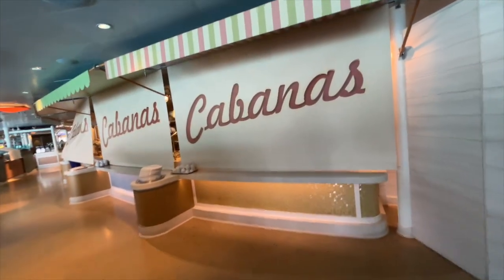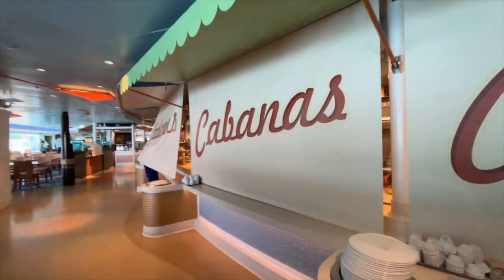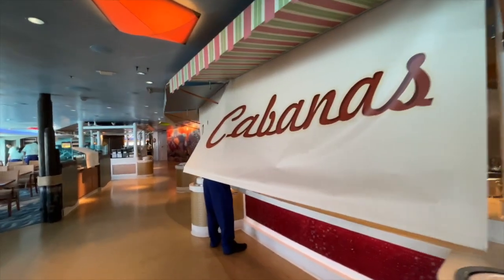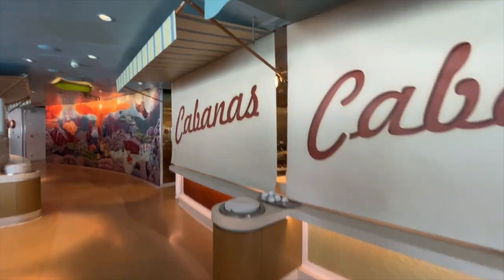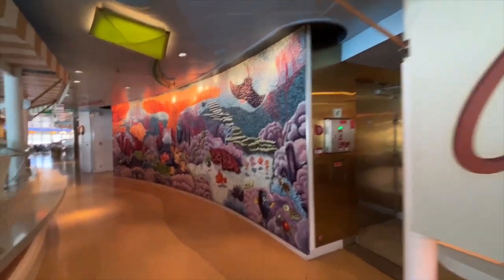Now we're visiting between the breakfast and lunch service so that we can actually walk around without bumping into people. But behind all of these mysterious curtains is where some delicious foods will live. There are basically two sides to Cabanas, so they're basically the same on both sides. Do you go up the left? Do you go up the right?